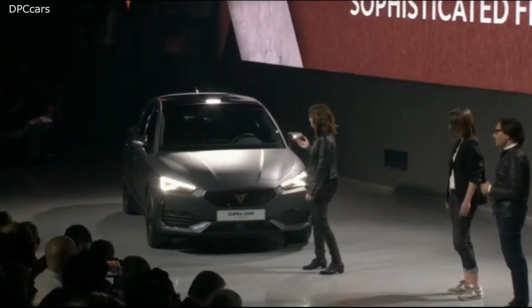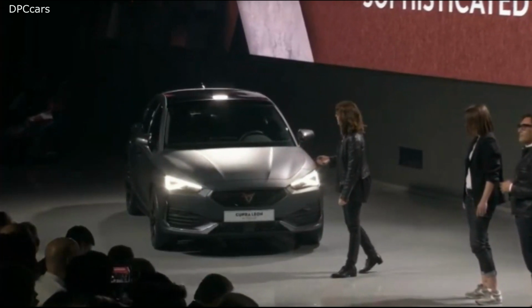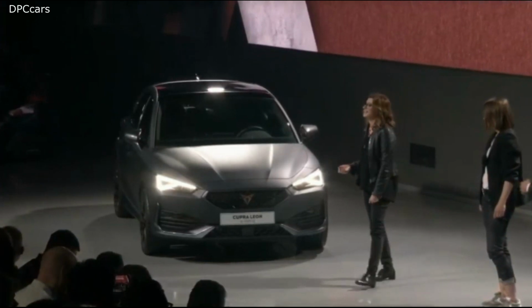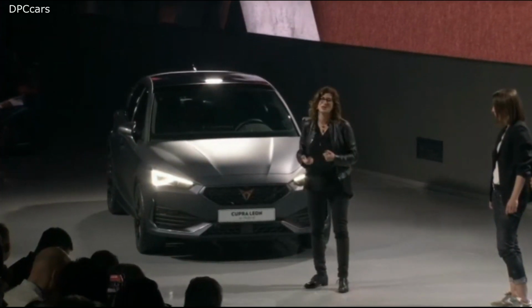The copper, as a strong brand ID material for CUPRA, is the only chromatic accent in the exterior of the car. You find that in the logo and in the alloy wheels, and it's really giving this progressive and sophisticated feel.